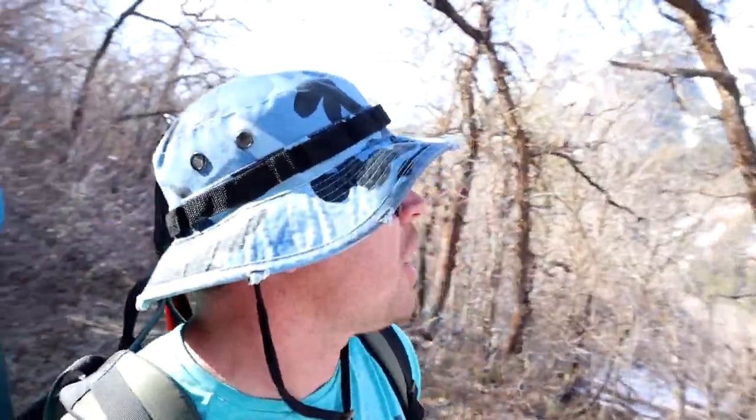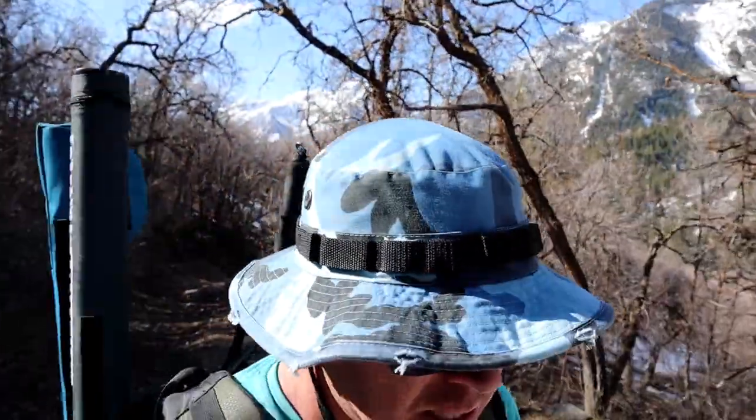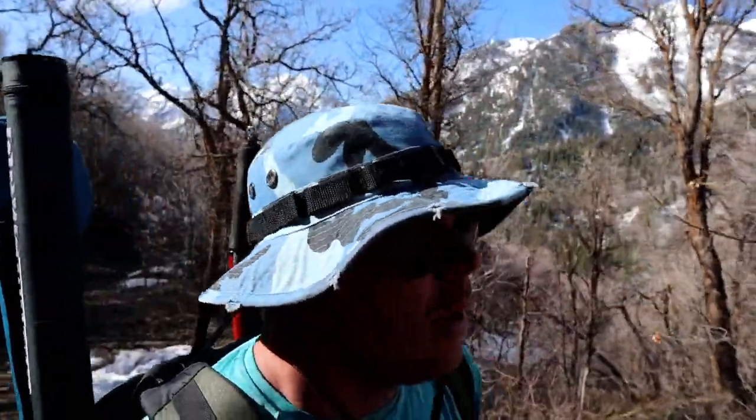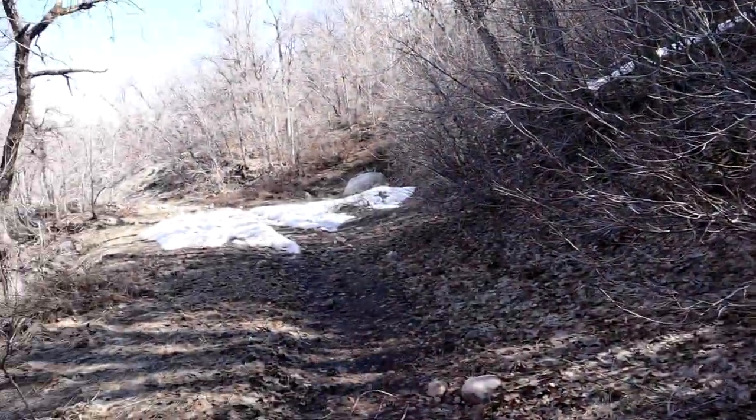Alright, total walk time from the lower reservoir where I parked my truck until now is about 35 minutes. I should be to the reservoir that I'm going to in about 10 minutes, maybe 15. Trail so far has been great. A couple very, very small patches of snow, just a little bit of mud, and other than that, nice dry trail. So that's kind of appreciated.